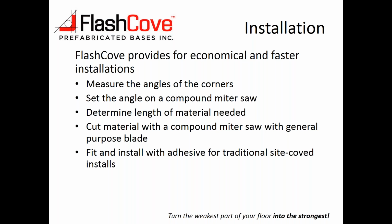So you're actually going to come back, hand fit it in, make sure everything's tight, make sure everything works right, and then simply apply your adhesive and put everything in.